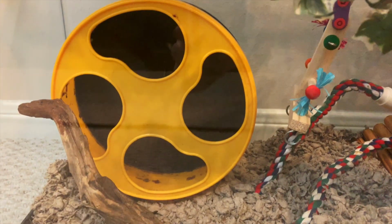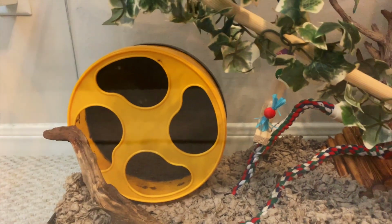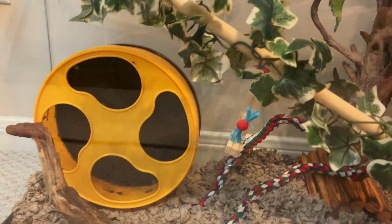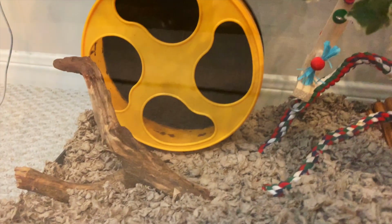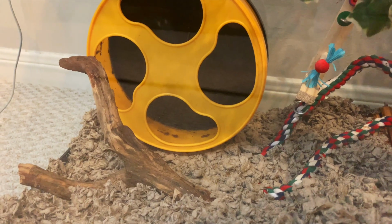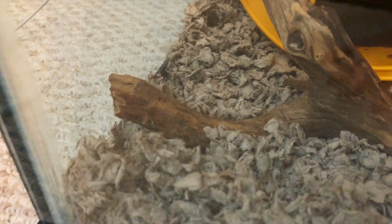Now moving on to the furthest side, we have his favorite toy, which is his wheel. It is an 8-inch wheel from Exotic Nutrition, and he loves it so much and he will not stop running on it at night. There's also another piece of driftwood just because. And over here is his poop corner. I don't see much poop right now, but seriously, where did his poop go? Did he just bury all of it or did he eat it?